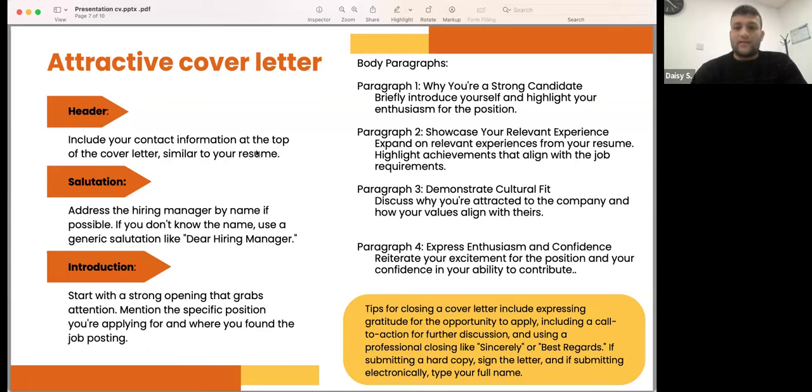After that, the third paragraph is to attract. So why did the company choose you? Why did the company choose you for the first round of the interview? You have to mention the good points, and you have to mention the company as well: what the company does and how they work.